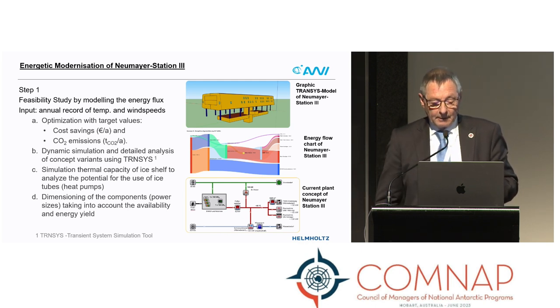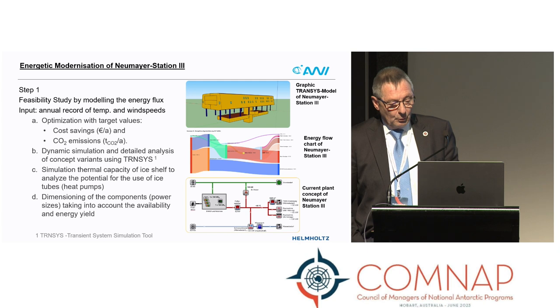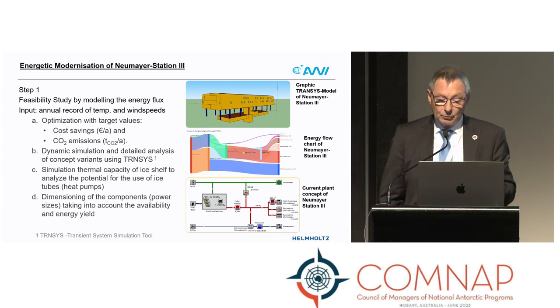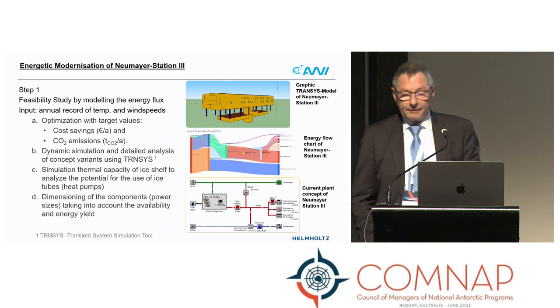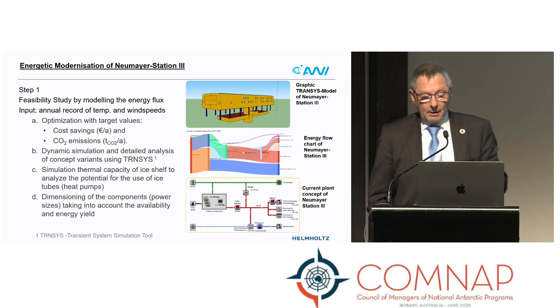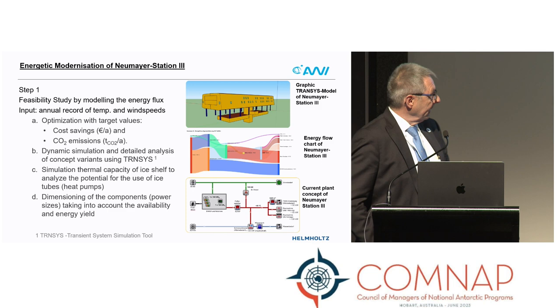And then this dynamic simulation where we could do a detailed analysis on what consumers can we take out, how far can we go with wind and how far can we go with maybe photovoltaics. So we also simulated the thermal capacity of ice in order to find out whether we could use heat pumps, and we also, of course, dimensioned the components.